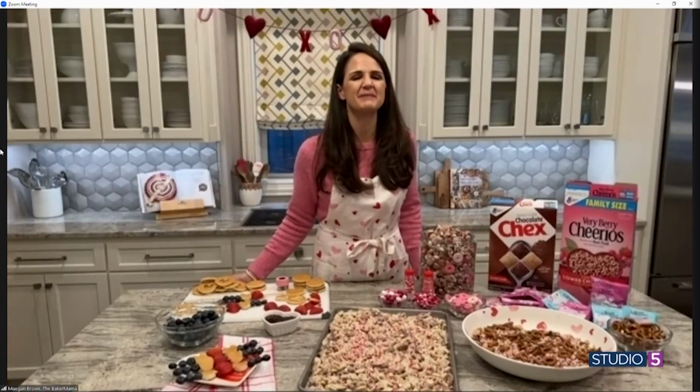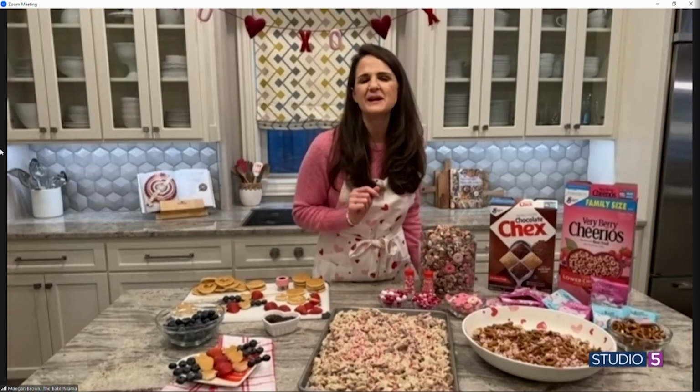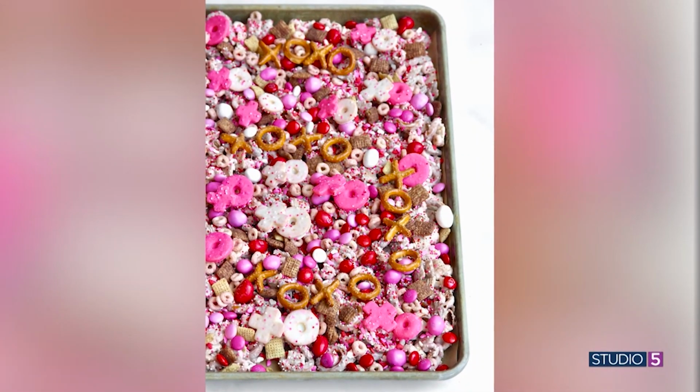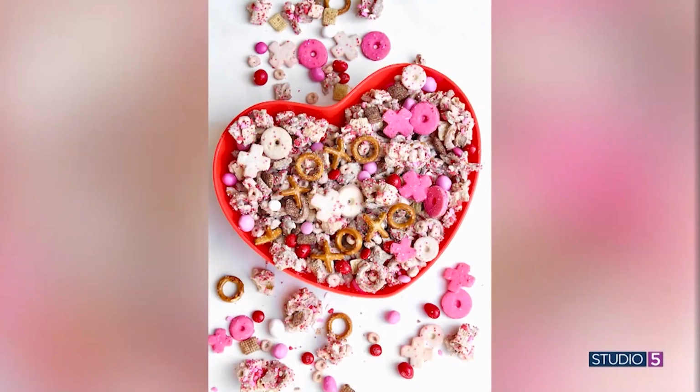All right, next on our treat menu, you've got an XOXO snack mix. It looks like one of those addictive mixes I will love to hate. Whatever it is, you're not going to stop reaching for it. Yes, it is something you'll obsess over. It's delicious. It's Chex Mix, Berry Berry Cheerios, salty pretzels that are shaped like X's and O's, all combined with candy coating in a bowl.